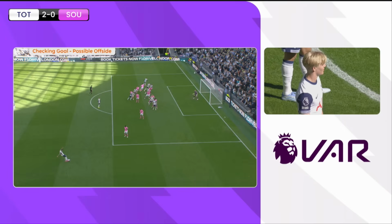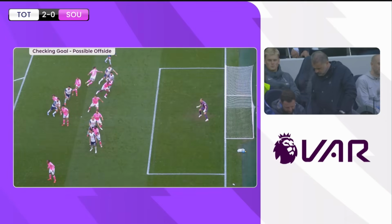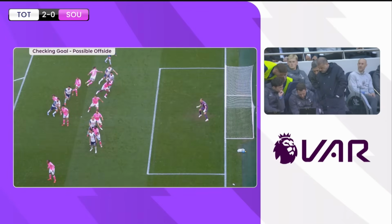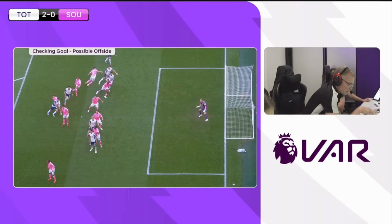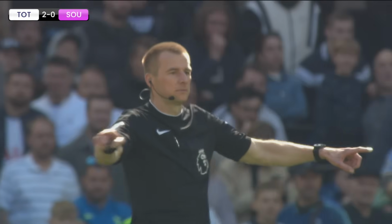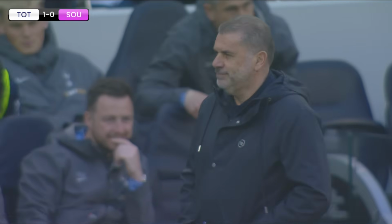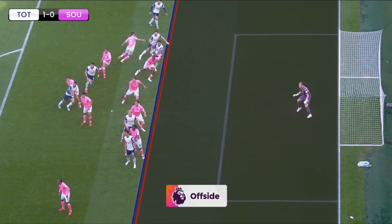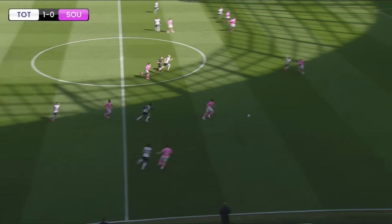So let's have a look. We're having to just wait. I mean, it doesn't look offside to me. There's an arm sticking out, but I don't think that's a goal-scoring part of the body. What do you think? You've got to be interfering with play as well. They collide on the head of Romero, maybe. Offside it is, finally. Romero offside, and it is miraculously, after nearly 8 minutes now, still only 1-0 to Spurs.